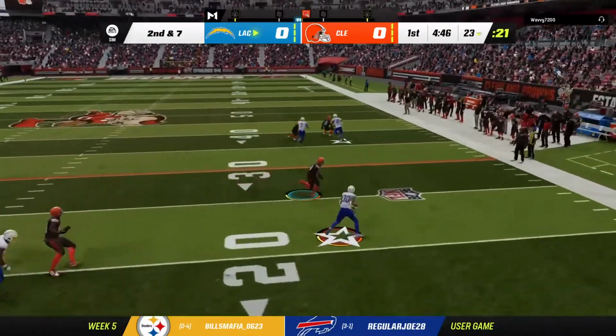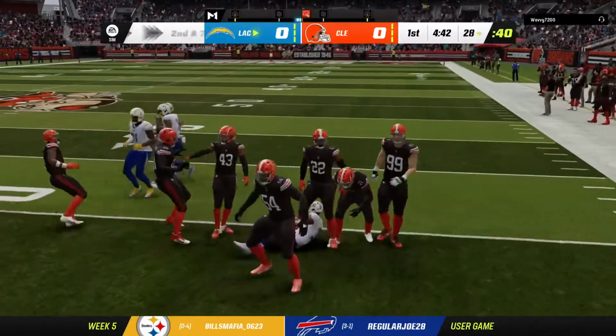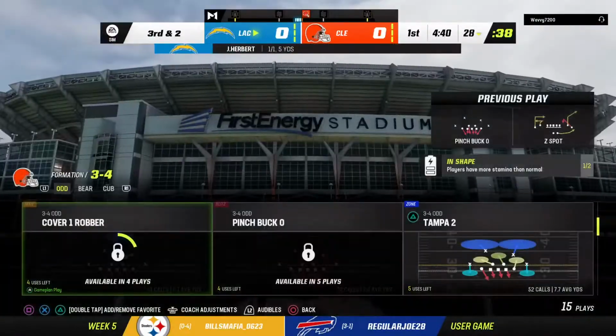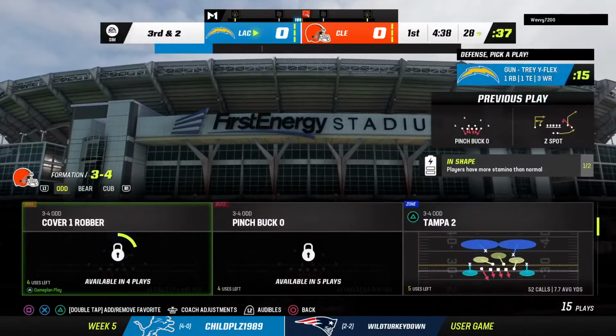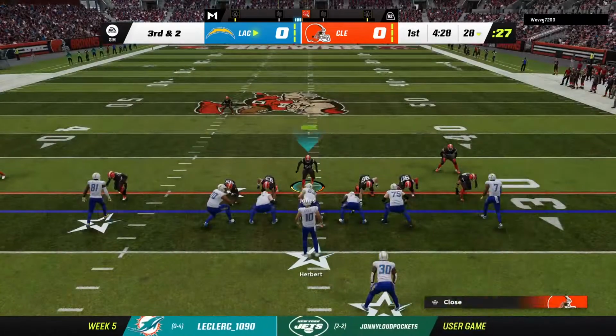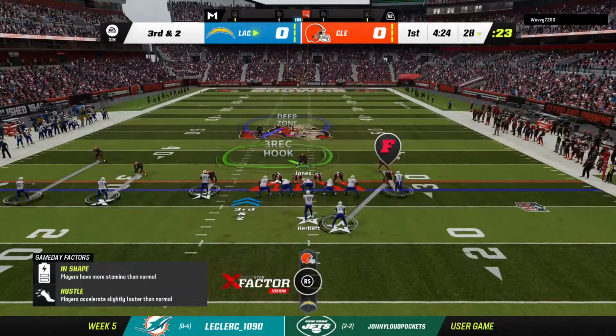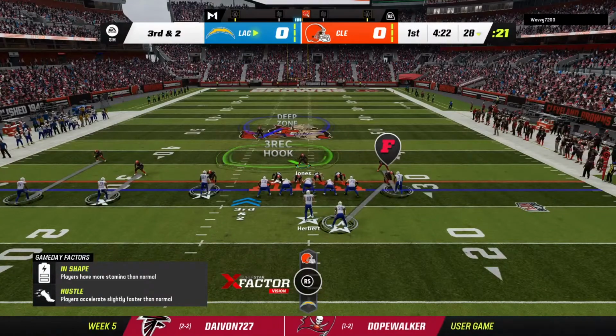On 2nd and 7. Herbert, they'll get this out wide to Eckler. So 5 yards here, 5 on the play. And it makes it 3rd down and 2 yards to go. Well, he was a busy man out of the backfield a week ago. They got the ball early and often. I have no doubt in my mind that he'll be a big part of the game plan here as well.